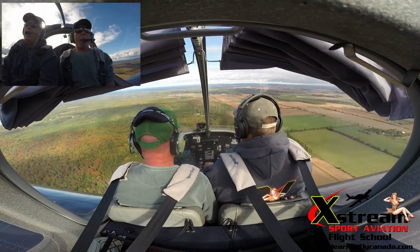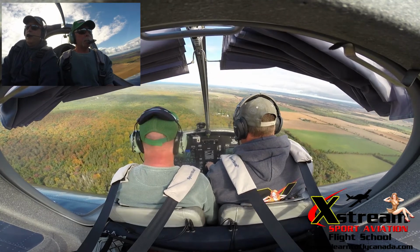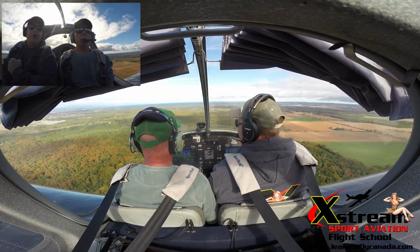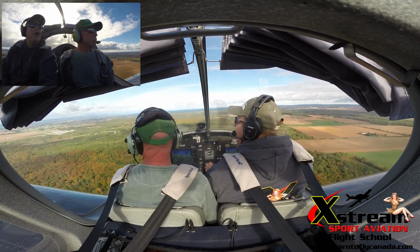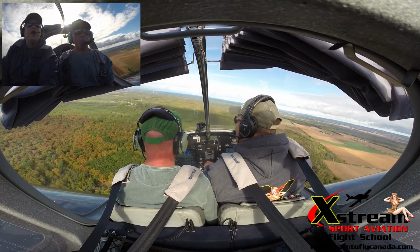Edenvale traffic, we need 65 knots on the roll. 26 for the circuit. Go ahead, Bill. Take it for a second. I got it. I got 65 knots now. Down is fast, back is slow. Yeah. Right now I'm going too fast. Okay. Look at the color of the trees too, huh? Yeah, gorgeous. And Edenvale traffic, Juliet Kilo Yankee, turning final, 26.